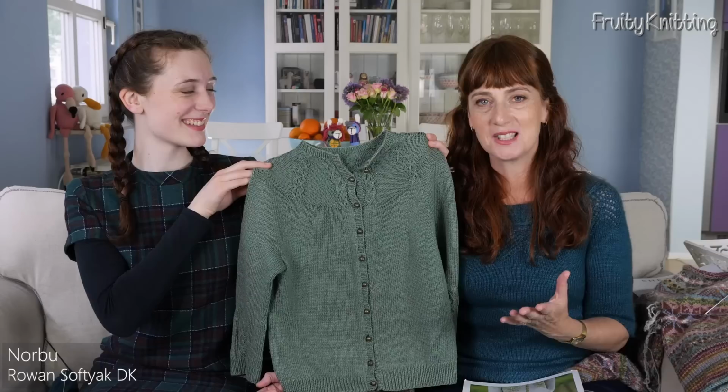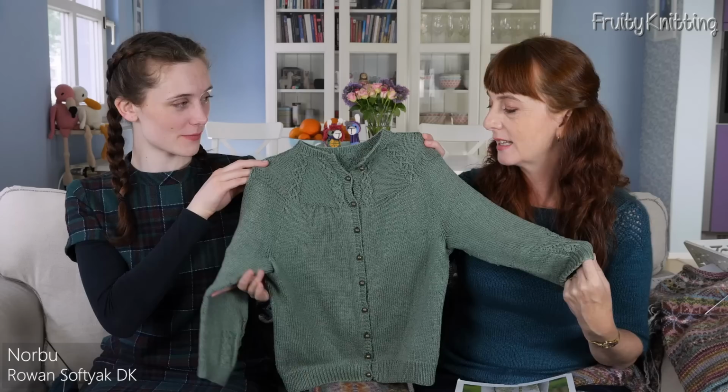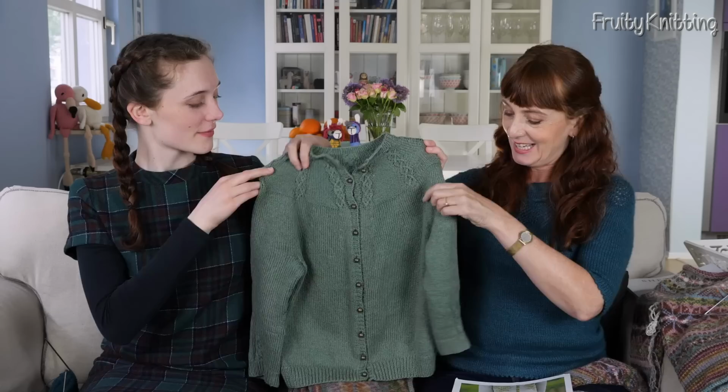So it's quite cropped. It's got 3/4 length sleeves with some twisted stitch cabling detail. And it just looks stunning with dresses and skirts. So I wear this a lot in summertime. Yeah, you do. Okay, getting through the garments.